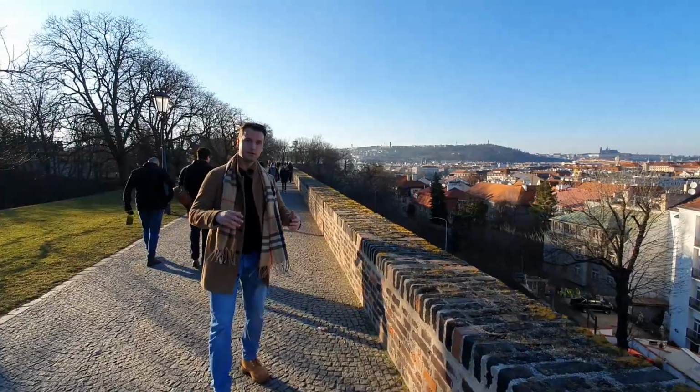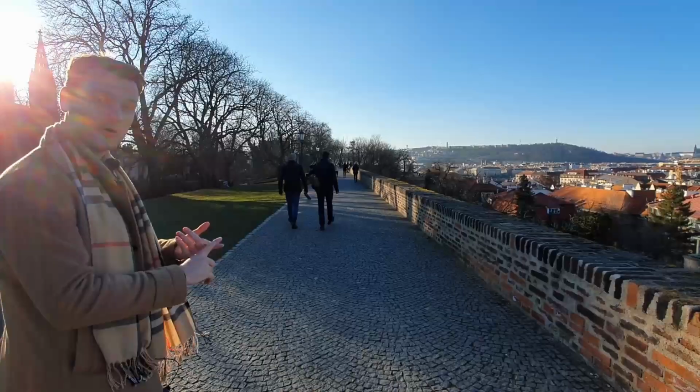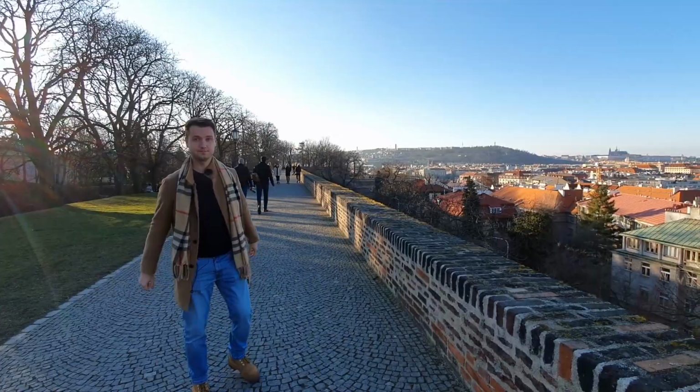So everything you see between the Prague Castle and Vyšehrad is 14th century historical Prague. In 14th century, Prague was the third largest city in the world after Rome and Constantinople, but only by area, not by citizens.